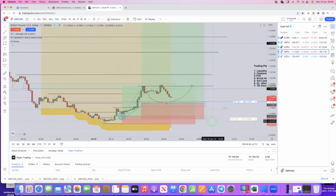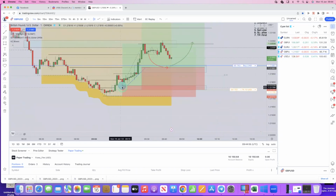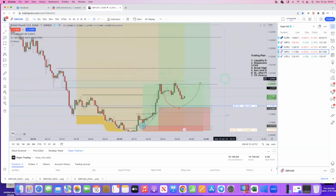Is this a big enough SL to hold? Again, we do have the fair value gap underneath, which is this here, hasn't fully mitigated into it. So I don't know, maybe that would have been a better option. I don't know. We may be risking it a bit with this trade, to be fair. We'll see what happens, and from there we'll see what happens with the price action.